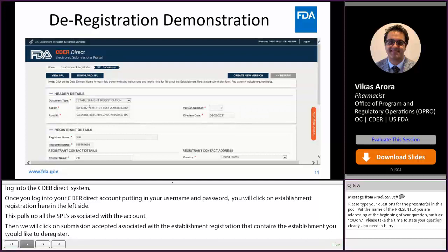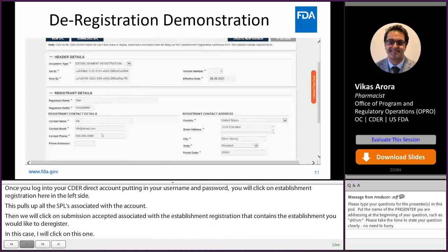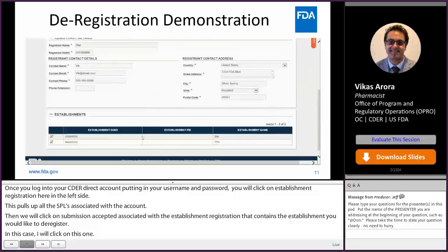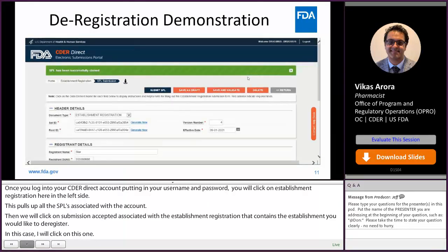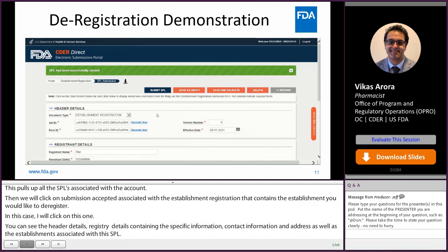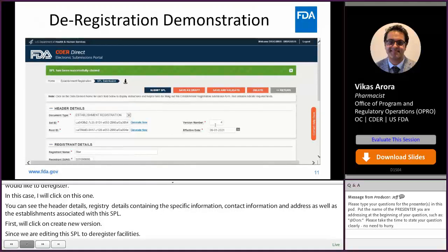What pulls up here is you can see the header details, the registrant details containing the specific information, contact information, and address, as well as the establishments associated with this SPL. What we're going to do first is click on Create New Version, since we are editing this SPL to deregister the facilities. This is going to keep the set ID the same. It's going to generate a new root ID. It's going to increase the version number by 1, and it's going to set the effective date as of today.